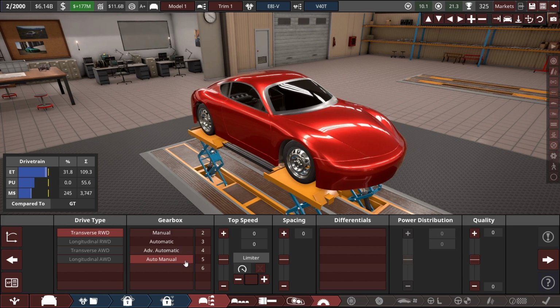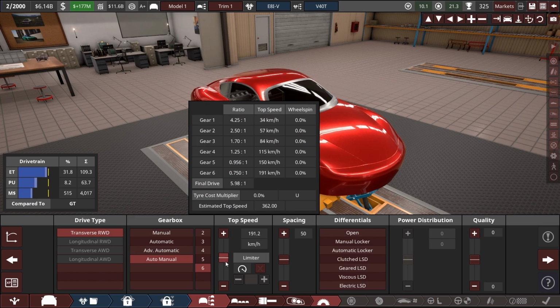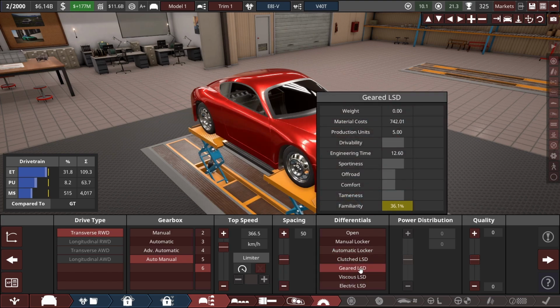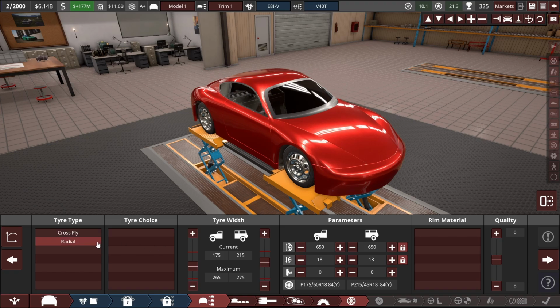This one will be an advanced manual, an auto manual, because it's not a sequential, it's just a manual gearbox with an automatic blob on top of it. But we'll do a 6-speed, we'll call it a sequential. It isn't a sequential, but we'll call it a sequential. And it has a really high top speed, so we're going to do a clutch LSD, because that is a very sporty LSD.